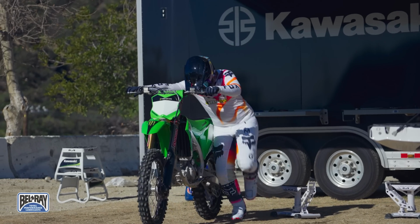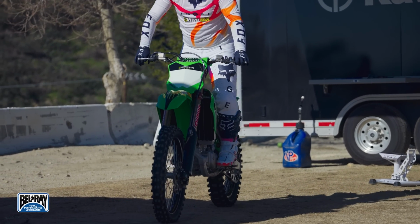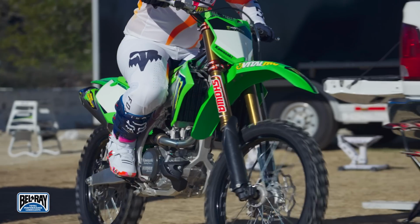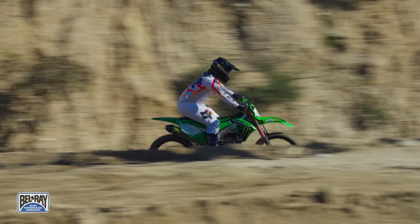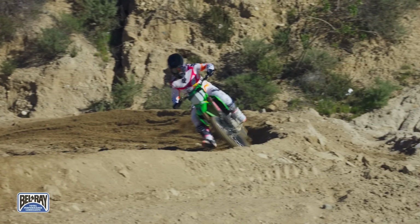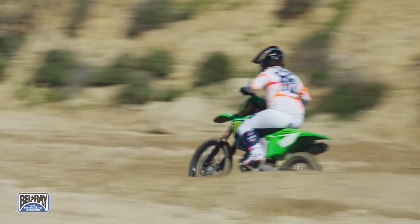So what's it like on track? Starting with the power side of things. It is noticeable. There is another manufacturer, of course, that's done a cylinder head mod, and to me, this is a much bigger difference. This is the power I wish the standard KX450 was.